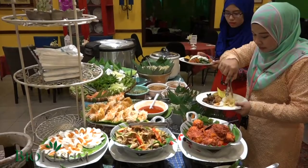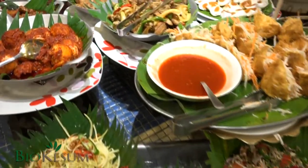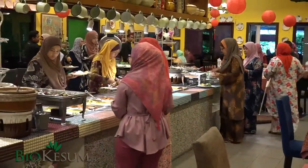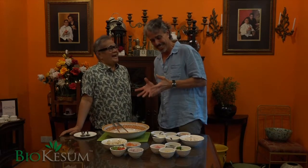If you're coming to Kuala Lumpur, Malaysia, there's one and only one absolutely essential stop. No matter what you're doing or who you are, you must come to Restaurant Ribon. And that is run by Chef Ismail, who is not only a celebrated chef, but if I can say so, you're kind of a big personality. You are very well known here.